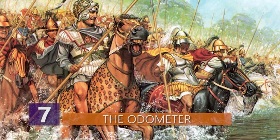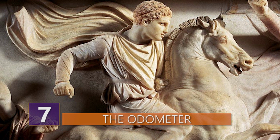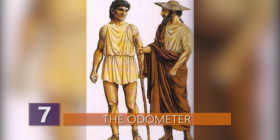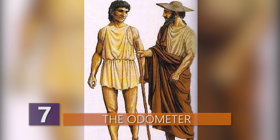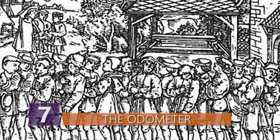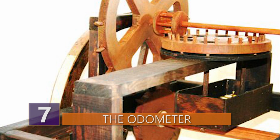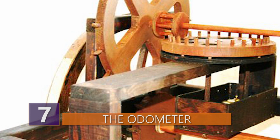However, this whole thing probably seemed kind of inaccurate, since, you know, no matter how much they trained, each bematist probably had a different length of footstep. And wouldn't they get tired after a while? So, ancient Greeks came up with the idea of using a mechanical device to do all the measuring in a more precise way, the odometer.